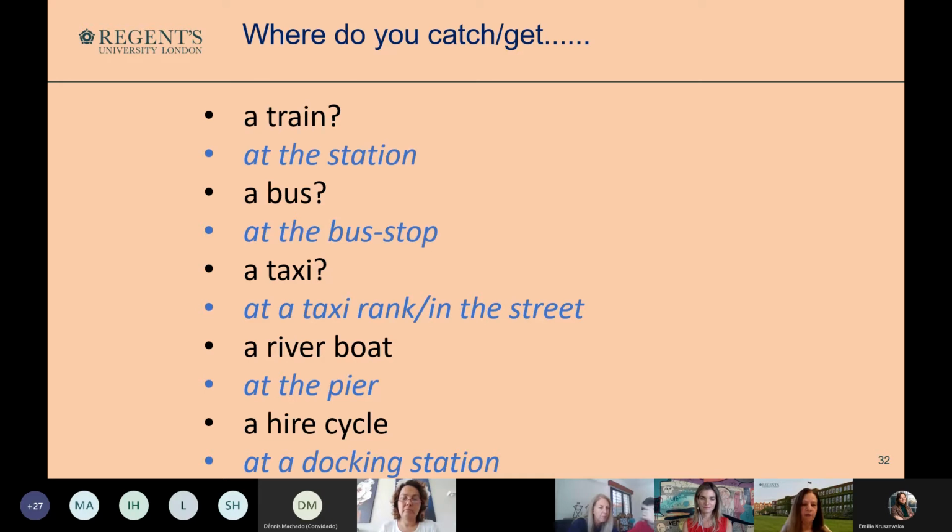We have another word for this one here. You catch a bus at, any ideas? A bus stop. At the bus stop. You can find bus stops all over the place in London. And where do you get a taxi from? Any ideas?